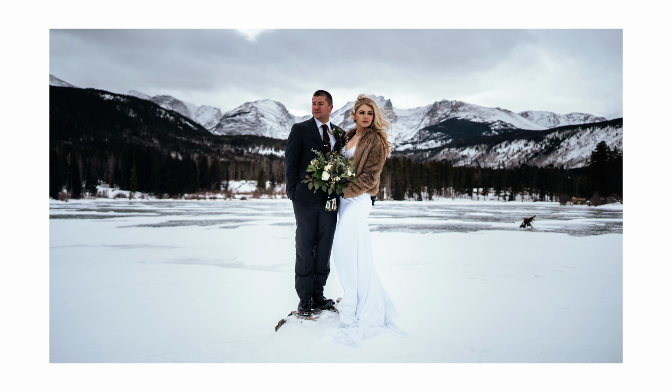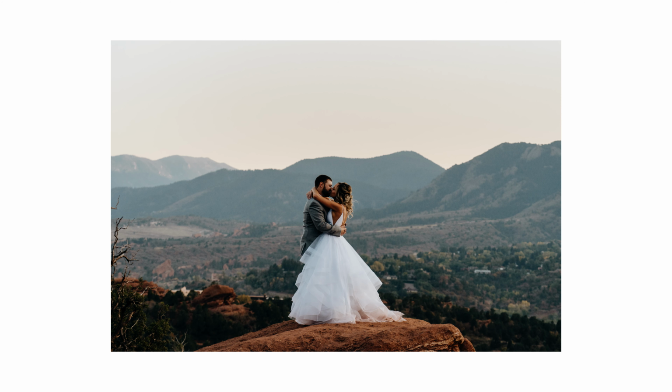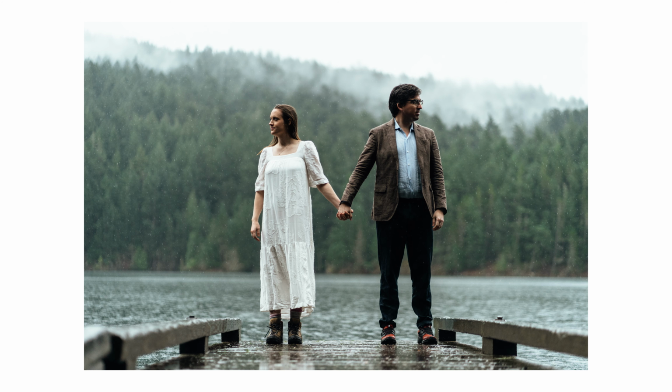You know when you're going through Instagram and you're looking at these elopement photos and you're like, this is just insane. I don't even know how they found such a beautiful location out in the middle of nowhere. It's so remote, it's so beautiful, it's so cool. How did they even do that? Well, I'm here to tell you how.